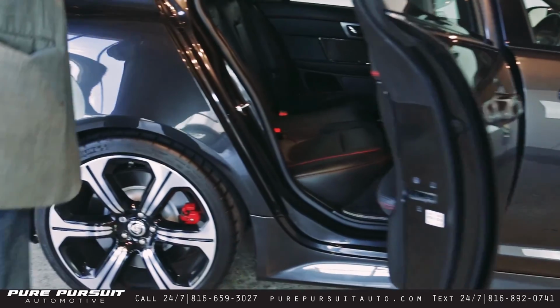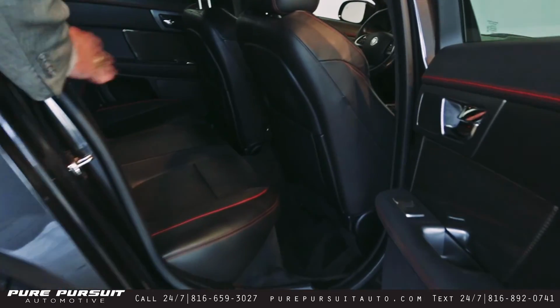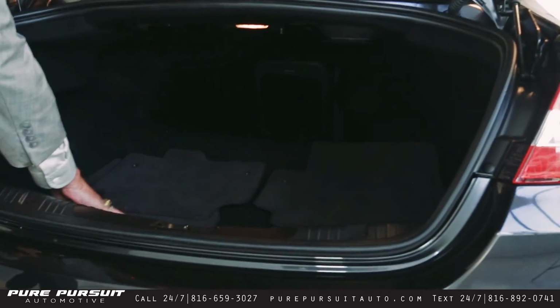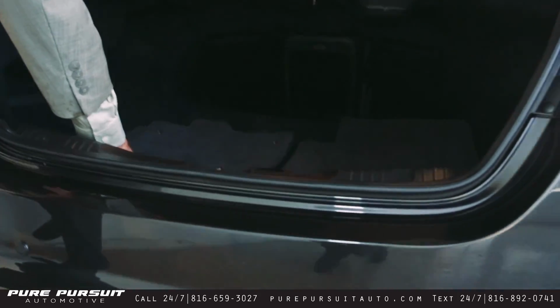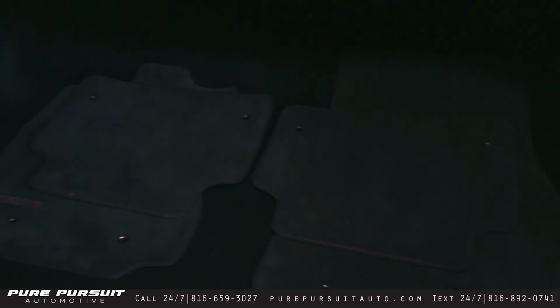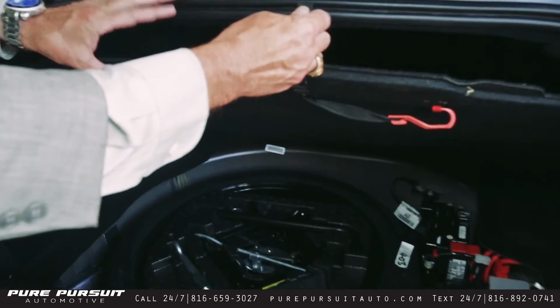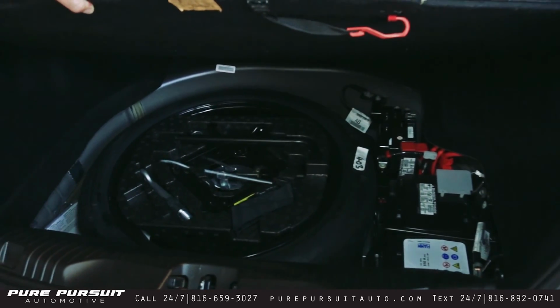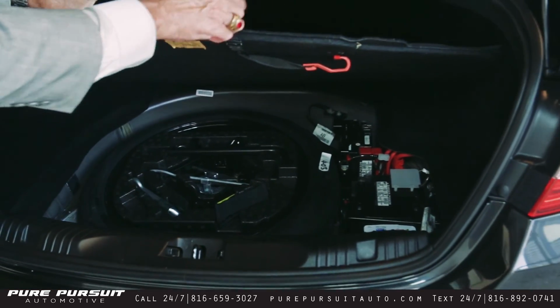Lots of room back here as well, not just for the people in the front, but for the people in the back as well. You have the Jaguar badged floor mats as well. You've got storage space on this side, storage space on that side. And of course on the interior of this here, you've got your spare. And of course you have your battery back there because there's certainly no room for it up front with all that performance on the engine.